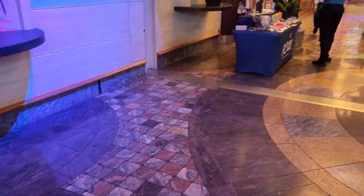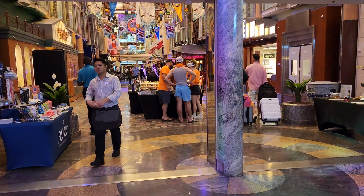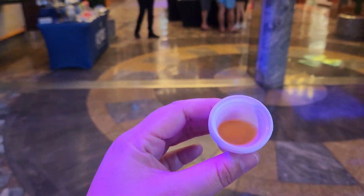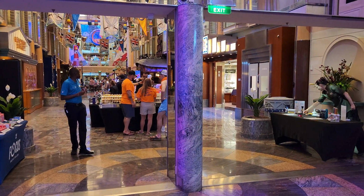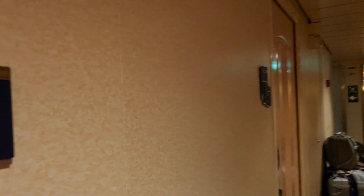They were doing free liquor tasting. They had a rock and roll mango tequila that was really good. And then we had a little bit of the Jameson Stout Edition. Very strong. Our cabins became ready at 1:30.